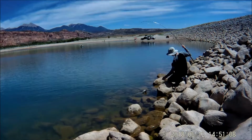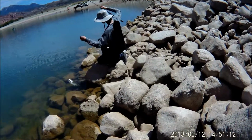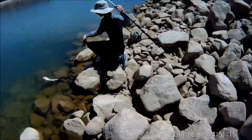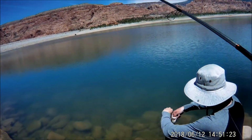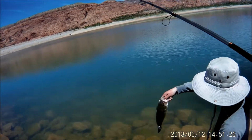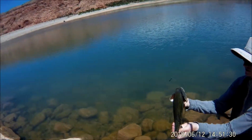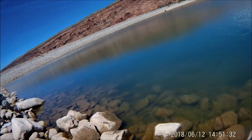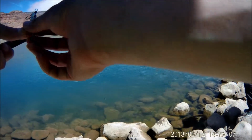Look at the size of that mouth. Go get some angles. Well, I'm holding a spinner. I'm holding a pole. Ladies and gentlemen, that is a bass. Don't even know if I could get that because I put it so low. There we go. That's a good sized bass, baby.